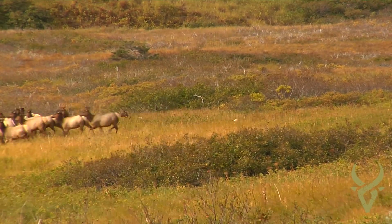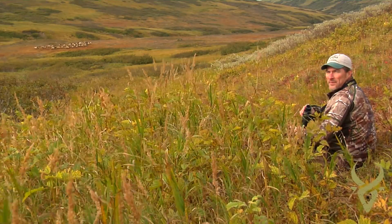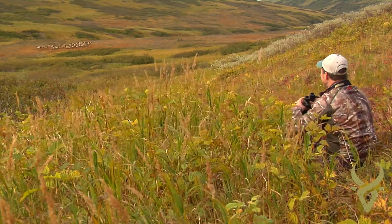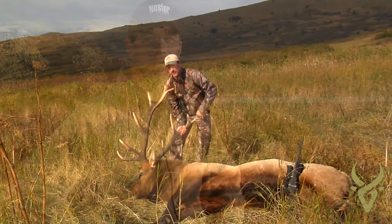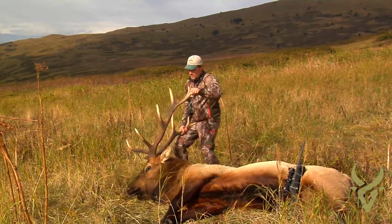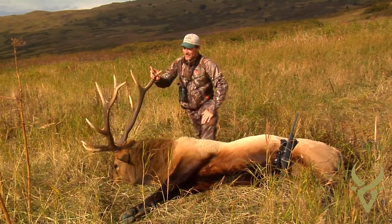Roosevelt Elk, baby. We've just done the impossible here on Raspberry Island. Day 2 of their gun season, I drew the only non-resident bull tag, and we got the herd bull. But I had no idea of the sheer massiveness of this animal until we walked up on it. We shot the biggest one on the island, and there he is.